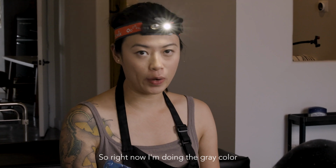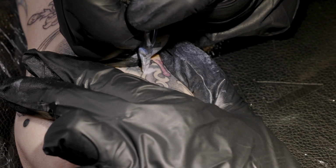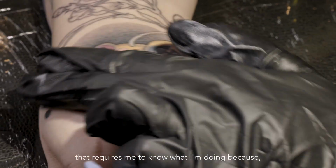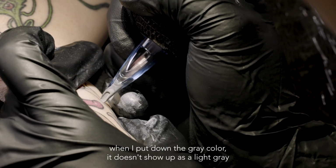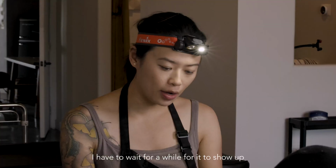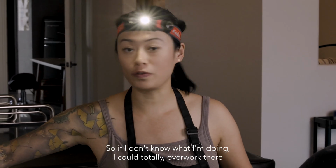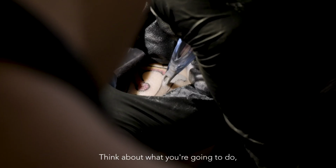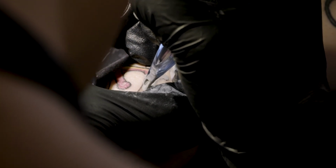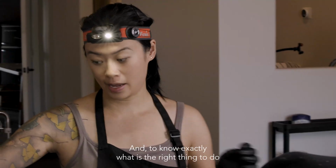Right now I'm doing the gray color. It is a very light gray, and because of that it's a little hard to see. That requires me to know what I'm doing, because when I put down the gray color, it doesn't show up as the light gray I'm expecting right away. I have to wait a while for it to show up. If I don't know what I'm doing, I could totally overwork there, or not do it enough and then overwork later. It is very important to let your brain lead your hand, to think about what you're going to do, what the next step is, and to know exactly what is the right thing to do.